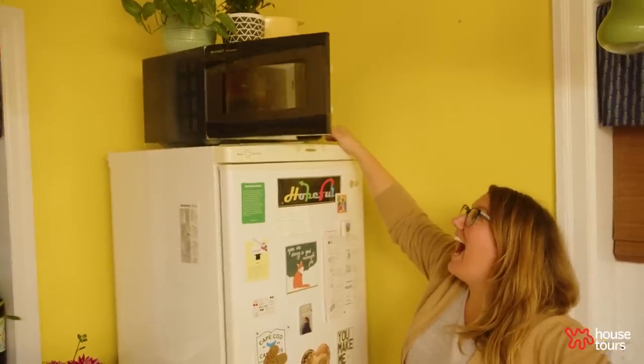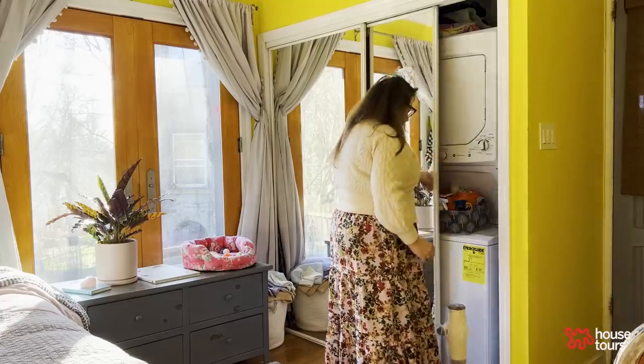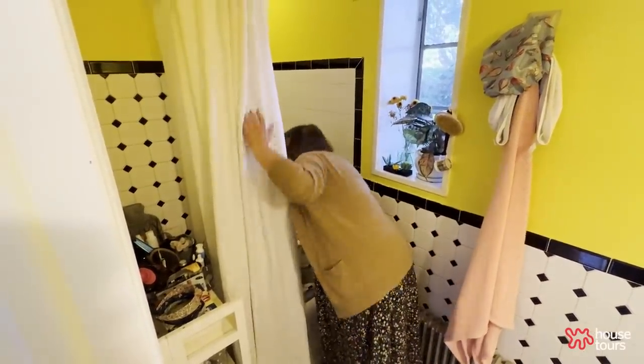When I do entertain, it often means tucking things away. I get creative. I put things in my microwave, I put things in the dryer, I put things in the shower, just so that I can feel like if I'm in the middle of some kind of project, that stuff can be out of the way.